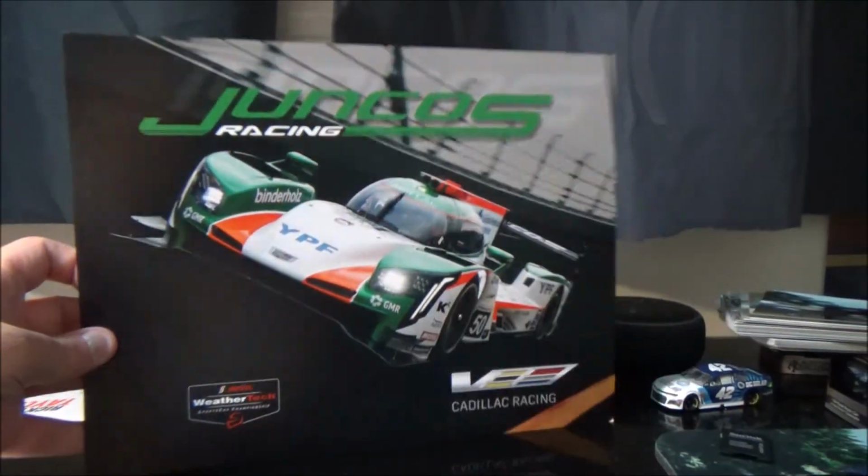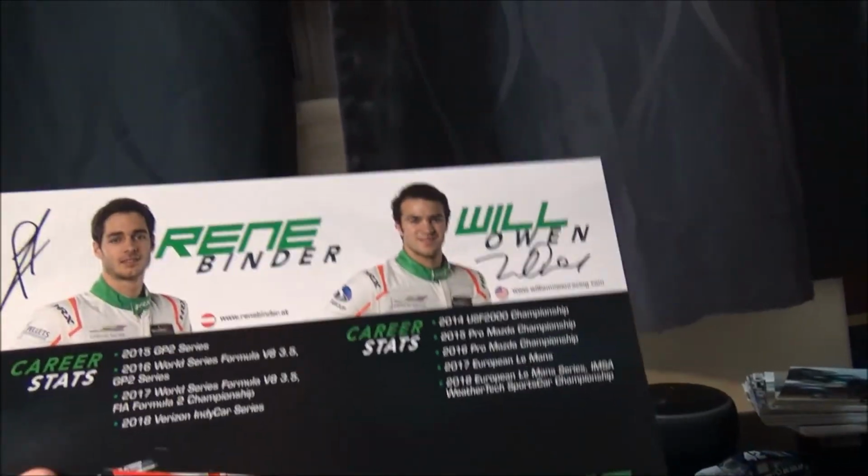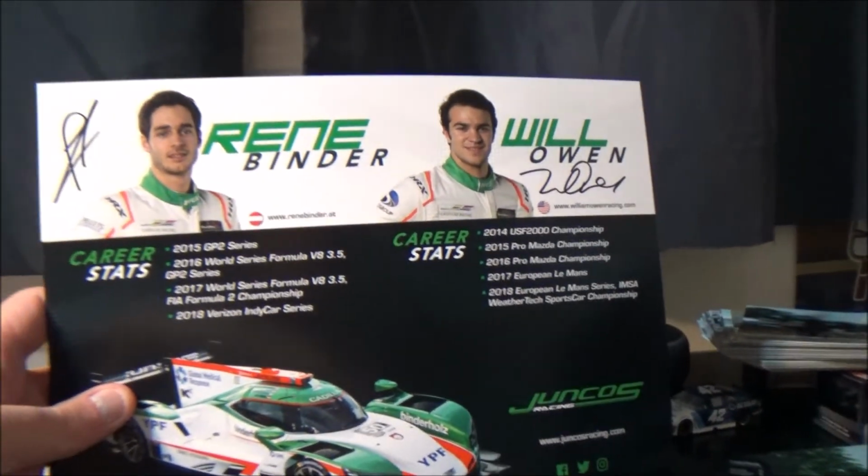I don't think this is signed, but I took a Yokohama Racing hero card. Or did they sign the back of that? It looks like it's a copied signature. Oh, is that a copied signature? Or did they sign the back of it? Oh no, it looks like Sharpie. I think they signed the back of it. Whoever has a blank hero card could definitely back me up on that one.